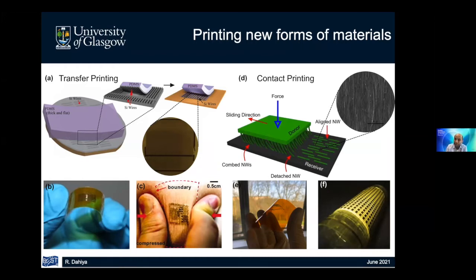So in this regard, what we are exploring are approaches such as transfer printing, the approach which has been pioneered by John Rogers, as well as approaches such as contact printing. In the case of transfer printing that you see on the top left, we realize micro nanostructures on the silicon wafer, and they are lifted with a PDMS stamp, and then one more transfer takes place, and you are able to transfer micro nanowires onto flexible substrates, as you see one example here.